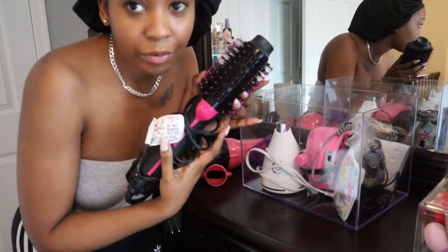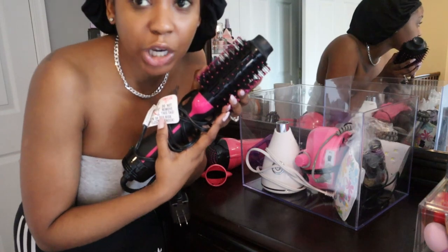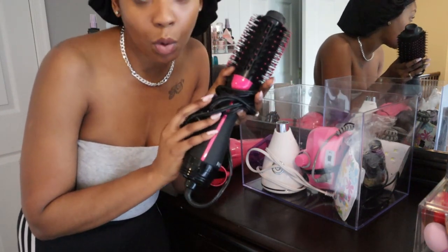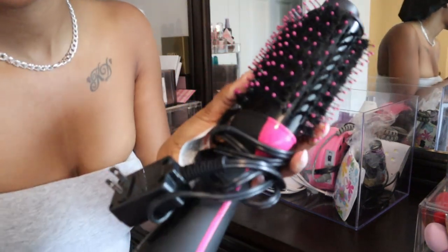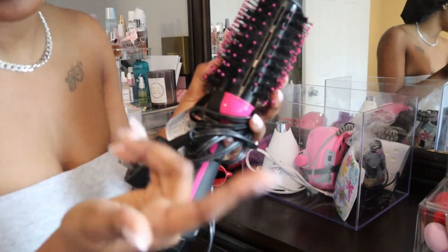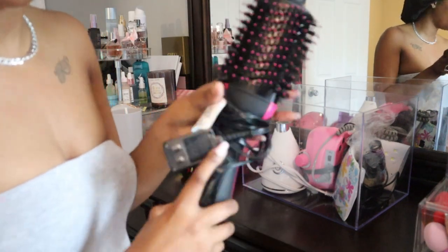This is a blow dryer, Revlon blow dryer. When I tell you this changed my wash, my natural hair wash routine, it saved my life. Love this. It's pink like all the rest of my stuff. I'm gonna link this below if you would like to get this. I love it for blow drying.